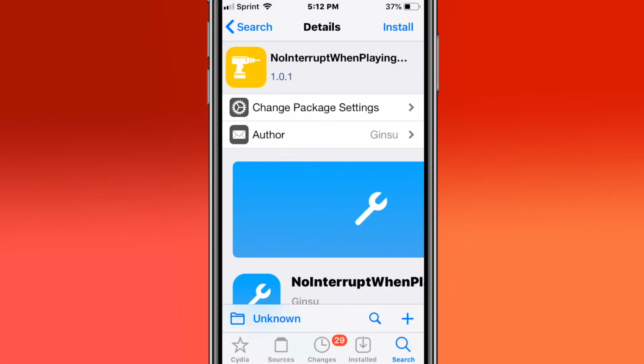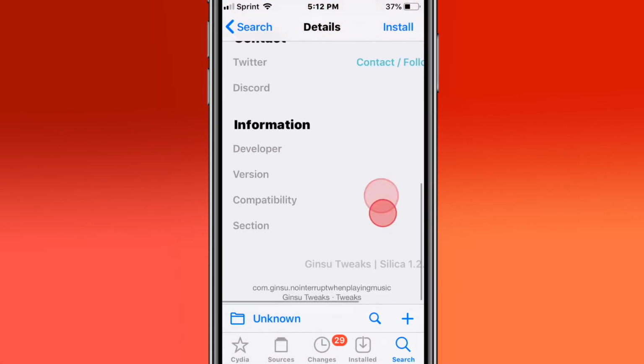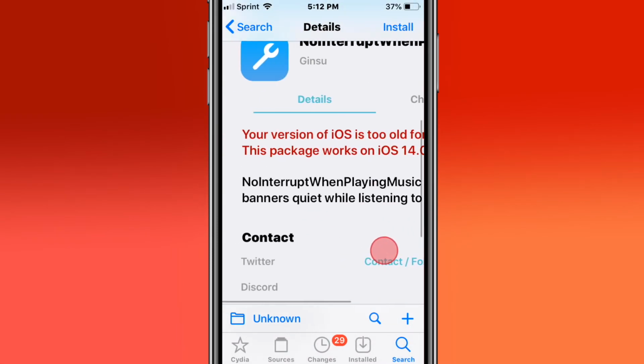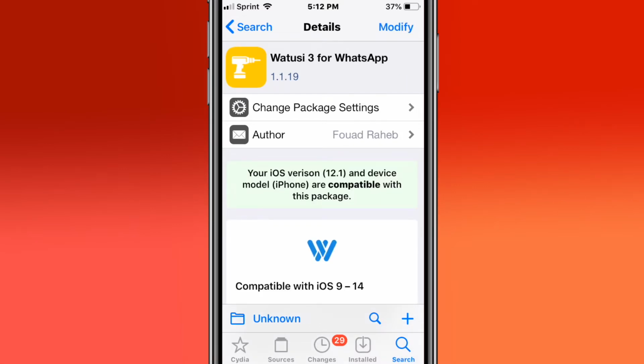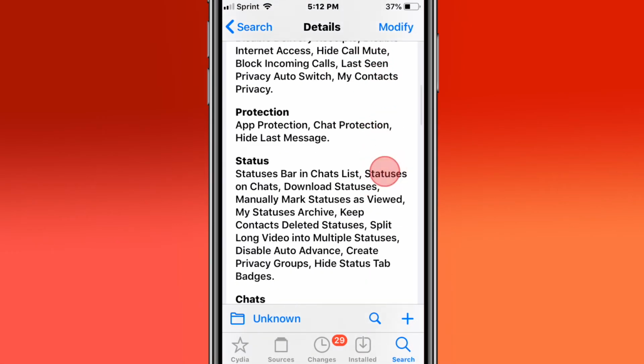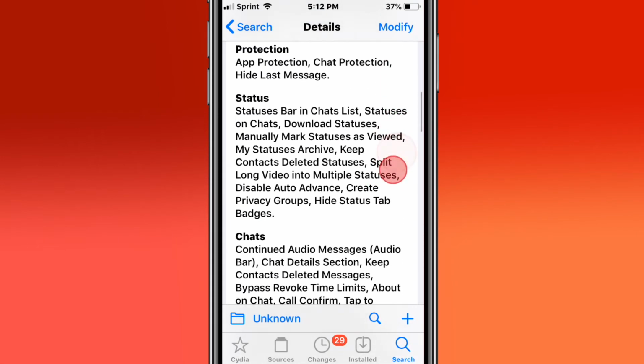This is called No Interrupt When Playing, and it makes notifications quiet. So it makes your banners quiet while listening to music. This is called Whats All Emojis, which ensures WhatsApp recognizes the latest emojis. Called WhatsApp 3, an all-in-one tweak for WhatsApp Messenger. These features right here support iOS 9 through iOS 14.